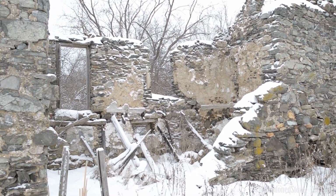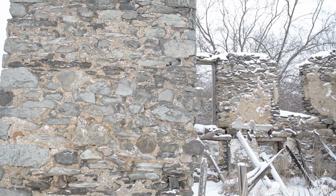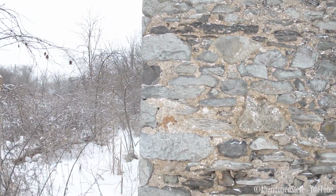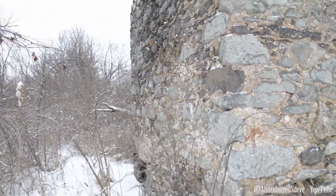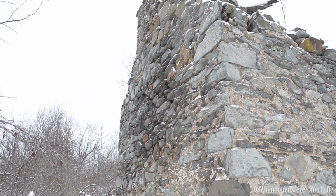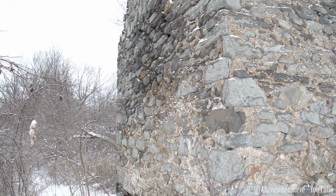Right here next to the highway. This is right next to the highway. Let's see if we can kind of walk around here. I'm trying to be as still as possible here, but I'm walking in snow, and I don't know what I'm stepping in here, so. Probably nothing that interesting on the other side.